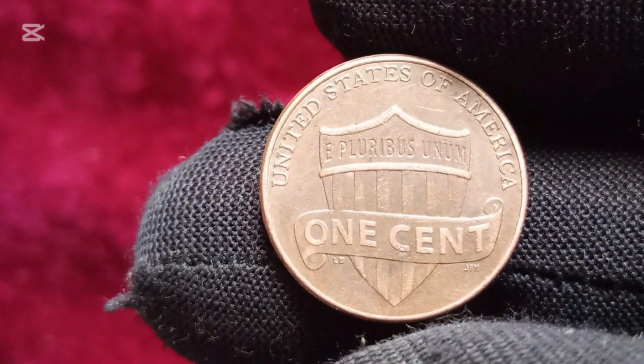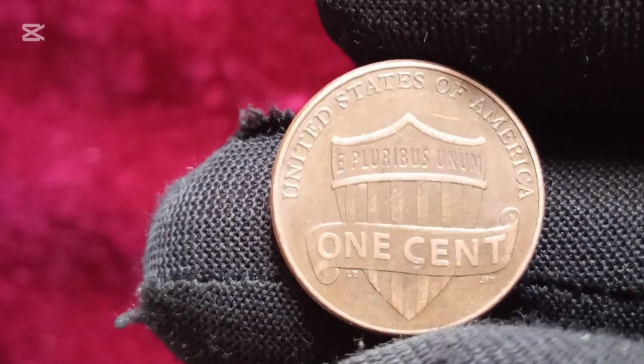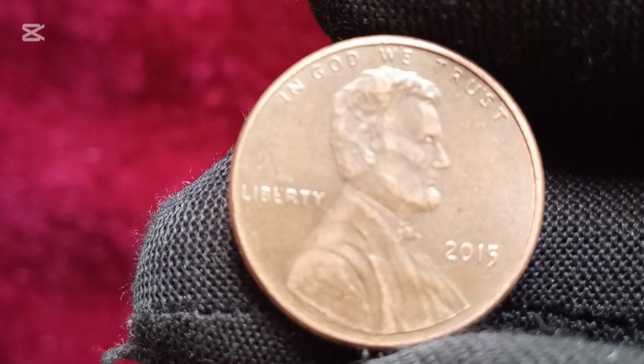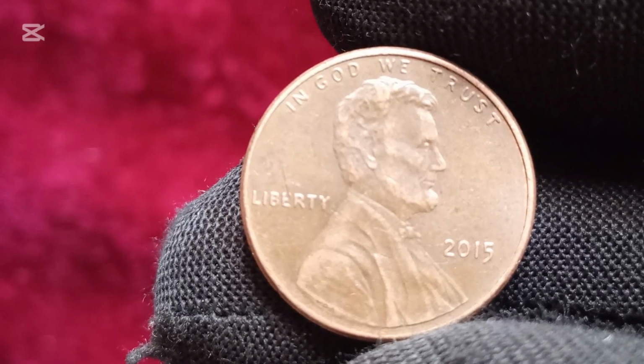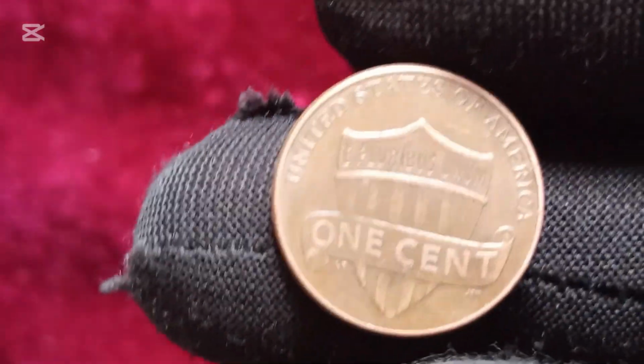As time goes on, the demand for coins like the 2015 Lincoln penny will only increase, especially as fewer and fewer of them remain in circulation in pristine condition. It's similar to how certain baseball cards or comic books increase in value over time. They become more desirable as they age, particularly when they are rare and in good condition.